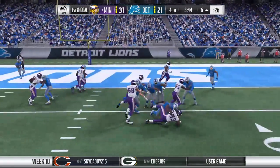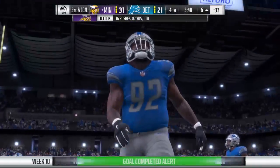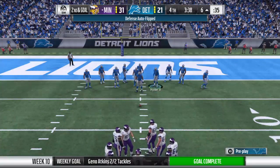Another tote for the workhorse this afternoon. It's Cook. And he'll get blown up behind the line of scrimmage. Back at the 6. That's going to go as a loss of a yard, and it'll be second down.